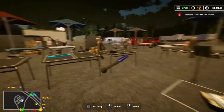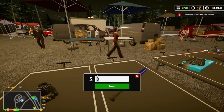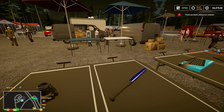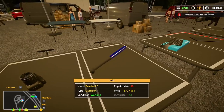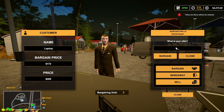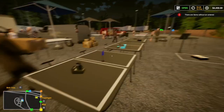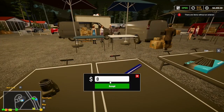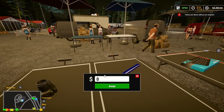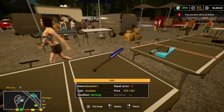$70 baseball bat. Yeah, hopefully we can get a worker that, oh, what is this? Why is it not? Will you take 175? Nice. Okay. Baseball bat. Wait a minute. How much was it? 70. Oh, why is it not recognizing it?